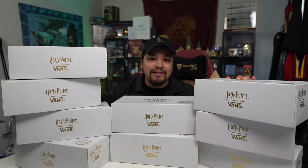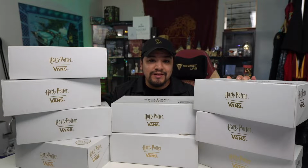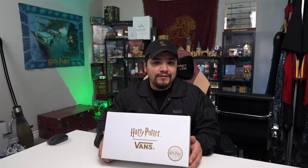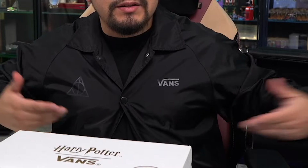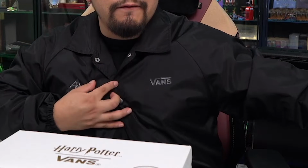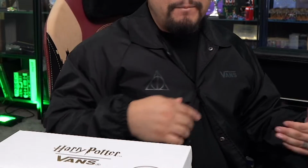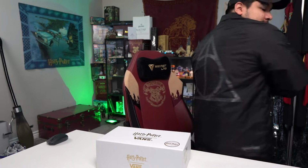Today we're going to be taking a look at my entire Harry Potter Vans collection, including all 4 houses and some special individual pairs. I want to start off by showing you the individualized Vans first before I show you the house colorways. Before we do that, I also want to show you this jacket. This was also a part of the Vans Harry Potter collab. It does have a big Deathly Hallows symbol on the back. Let me give you a little turn here.